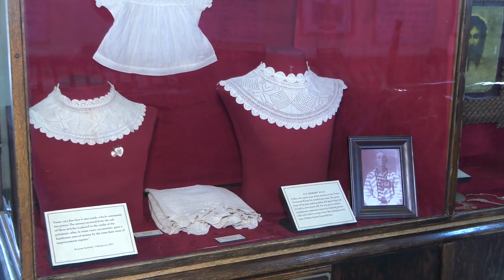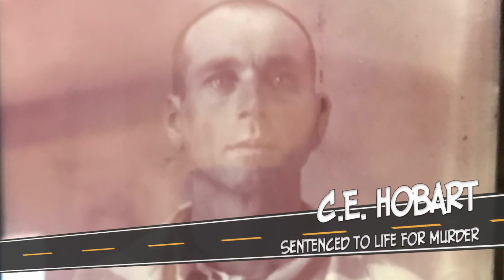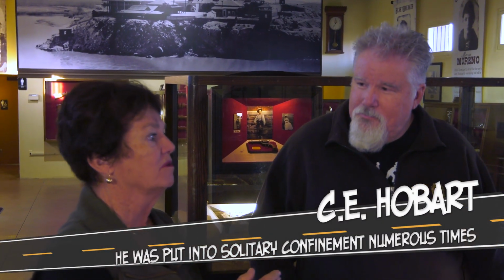Now, when we were walking over here, I noticed some dainty little items, but a really steely-eyed gentleman next to them. What's the juxtaposed thing going on here? Because he doesn't seem to go with that stuff. That is exactly right. So here it is. The prisoners, in their free time, usually on Sundays, or when they could get a couple of hours to themselves, made their crafts. C.E. Hobart, who was a hardened murderer, scary, he was a lifer, no hope of parole.